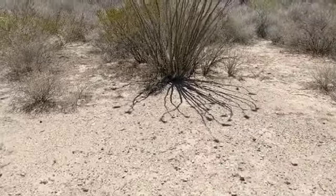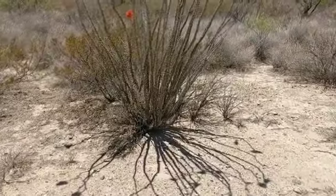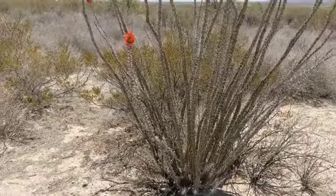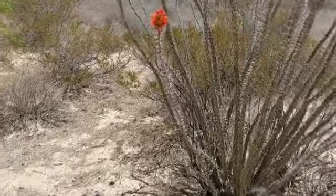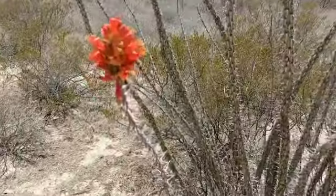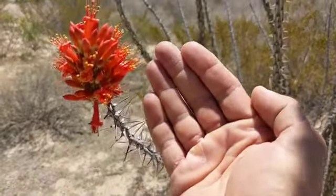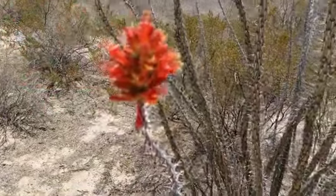Just missed the rabbit as I was pulling the phone out of my pocket. I didn't see him until I spooked him. It just takes off running. These are neat. Don't stab myself. There's my hand for reference. Thorns again are just crazy.